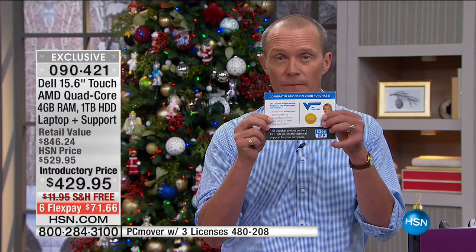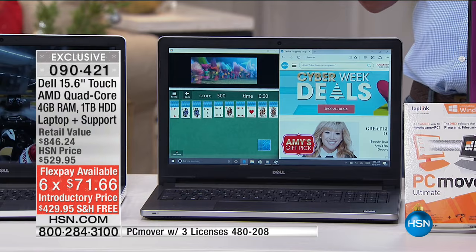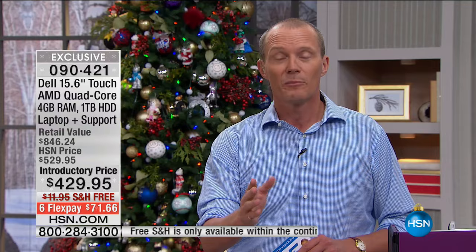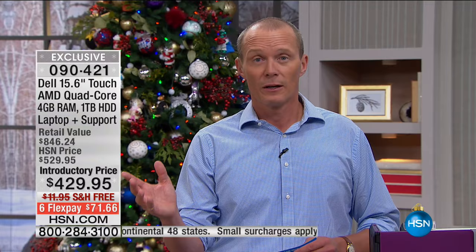Seriously. I start off this presentation by saying this is no base model, just the computer alone. And I even hesitate calling it a computer. I mean, it's a touchscreen laptop, 4 gigs of RAM, 1 terabyte of memory. Then on top of that, you're getting $300 in tech support. We've all been there at the checkout of the big box store. They say, do you want to get the extended warranty? Would you like tech support? And suddenly that whiz bang deal that you're getting for $400 or $500 has topped $1,000. But you know why it doesn't top $1,000 here at HSN? Don't get me wrong, it's over $800 in total value. It's because you're buying from us.